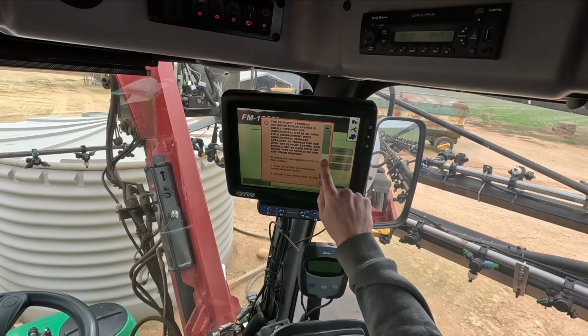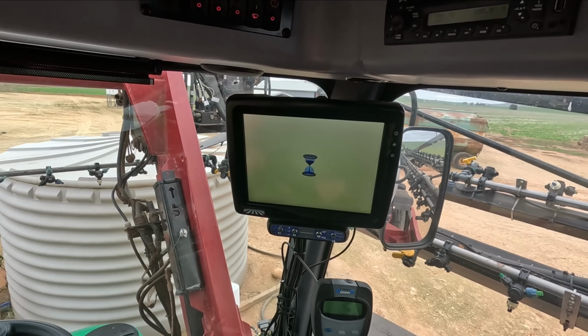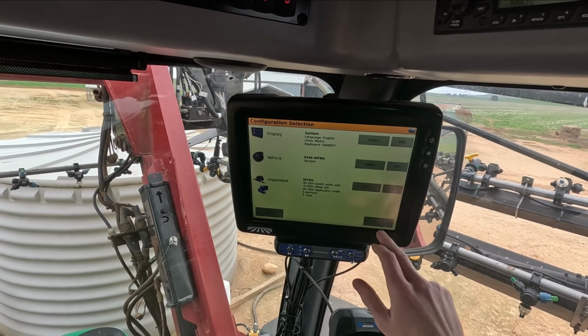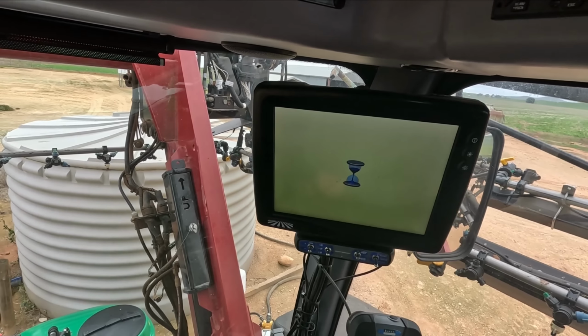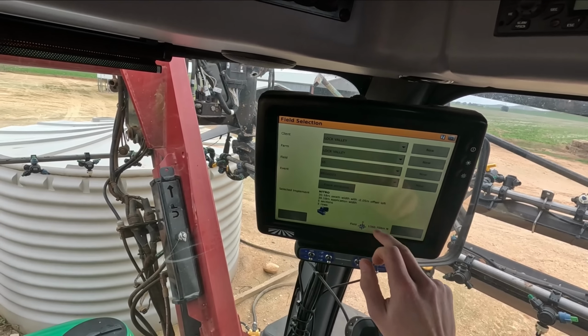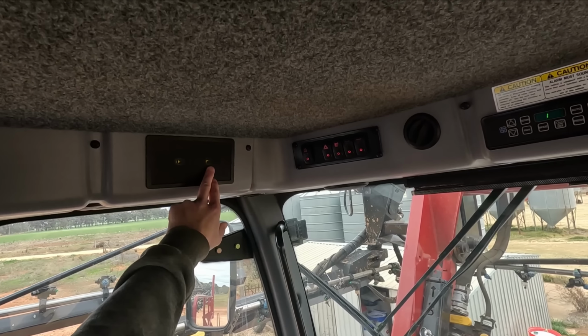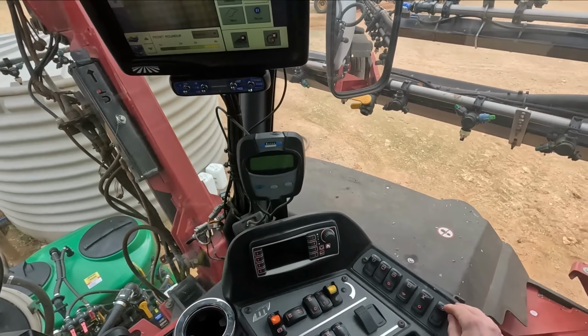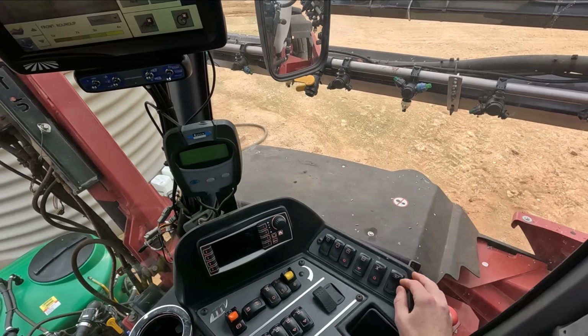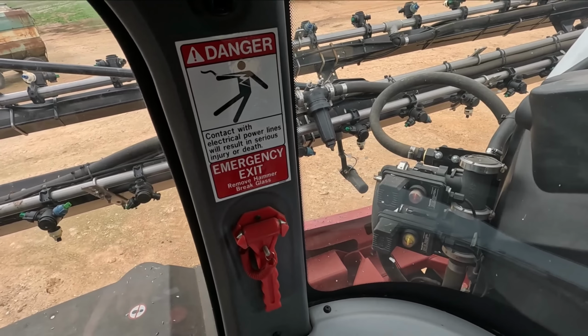Alright, now that our tank's filling with some fresh water, we'll get this all set up and we'll get our pump going and our agitation going in the tank. So we're going to be spraying S5 today. We're doing broadleaf 2023. Product tank sump is open. We'll turn our pump on. We'll turn our agitation on to full. I can watch that here on this tap on the back.